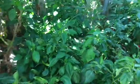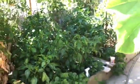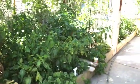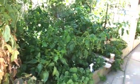There's a shot of one. Hard to do here. There we go. Sweet bananas. Those are really good to cook with tofu, make like a tofu scramble, or you can make a standard scrambled eggs with sweet banana peppers. Tastes really good.